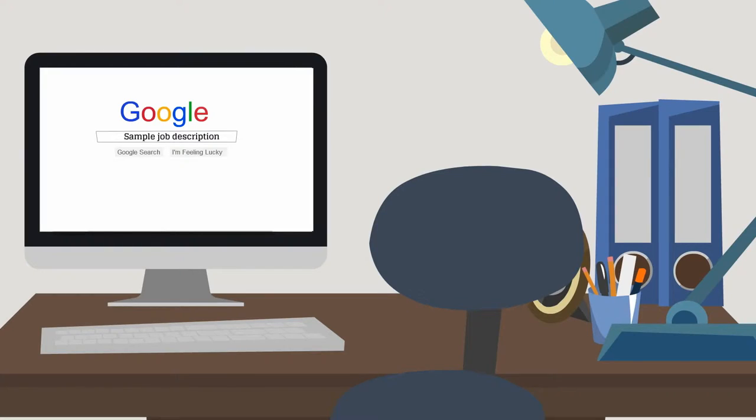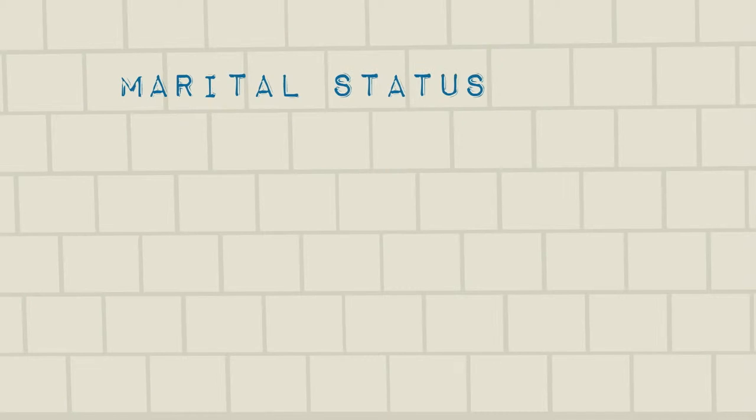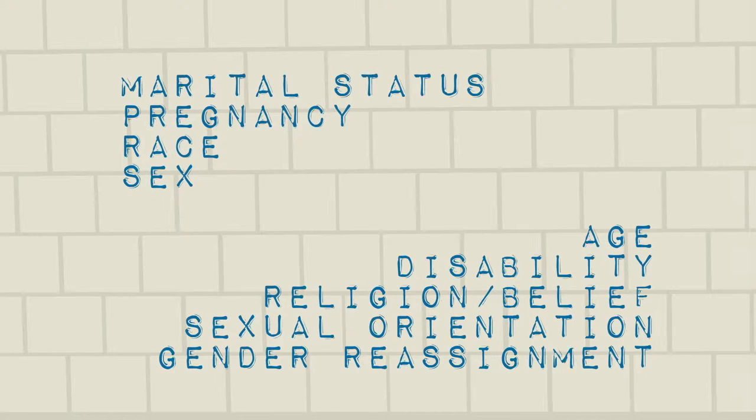You can find examples of job descriptions on many job board websites. Job applicants are protected from discrimination, so make sure you only list duties and skills which are really needed and are not discriminatory on any of the grounds listed here.